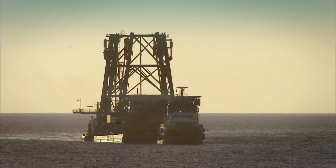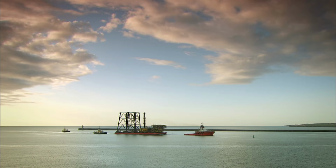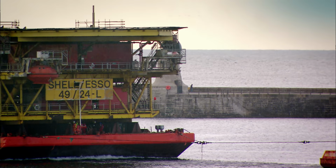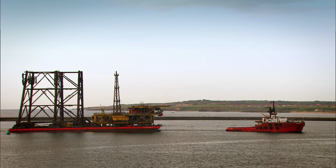But for Lima, this marks the start of the next phase of deconstruction. As dawn breaks over the horizon, Lima arrives at the mouth of the River Tyne. From here, she'll be taken to the famous Swan Hunter shipyard for demolition.